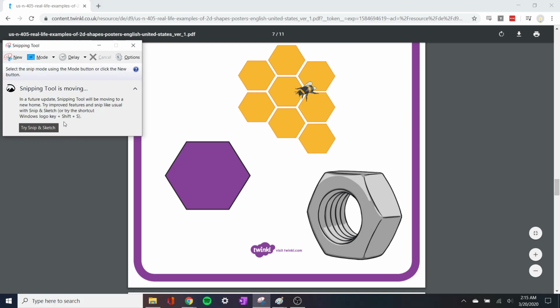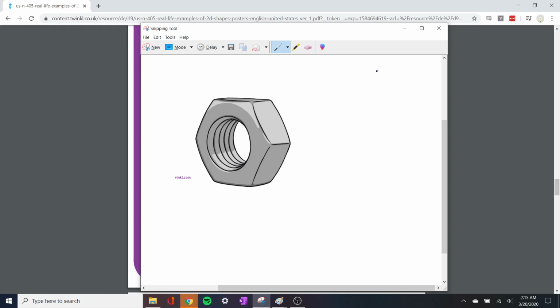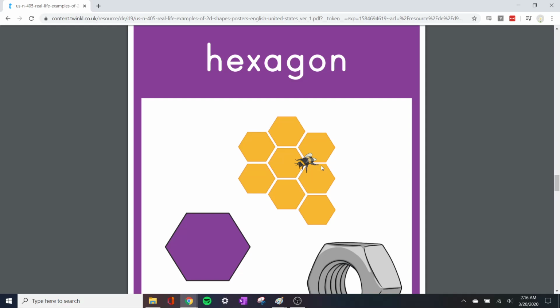Here, we can see a nut. Not a nut that you eat, this is a nut you use with tools. 1, 2, 3, 4, 5, 6. Look at that, another hexagon. And on the inside, a circle. Can you see any hexagons in your home?